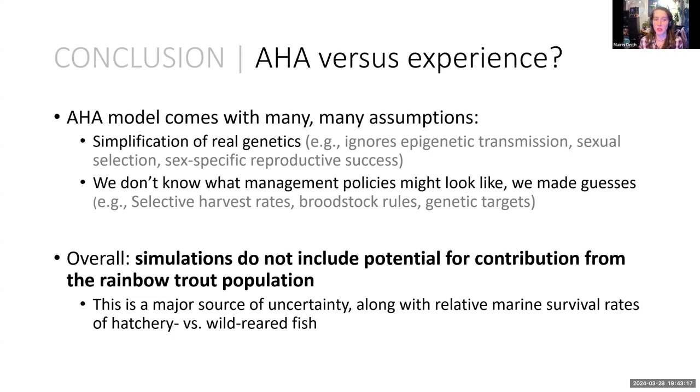Additionally, as I mentioned, we don't know what the hatchery management policies might look like. So instead, we had to make some educated guesses about things like selective harvest rates, broodstock rules, and genetic targets. And it may be that these assumptions don't hold up.